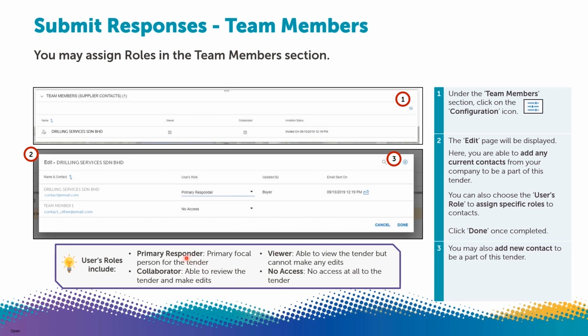Number 1 is the primary responder. He is the main focal person for this tender. Number 2 is collaborator, a team member who is able to review and make edits to the RFX. Number 3 is the viewer. He or she is able to view, but cannot make any changes or editing in the submission. And number 4 is no access.